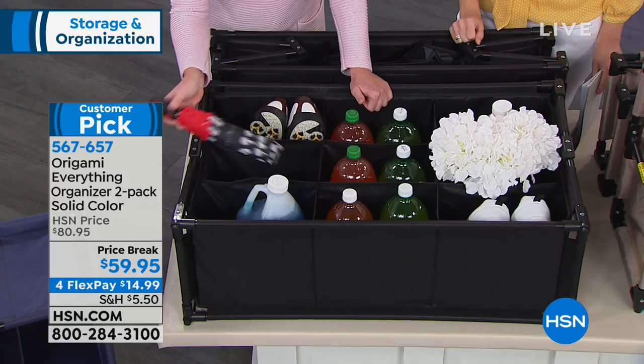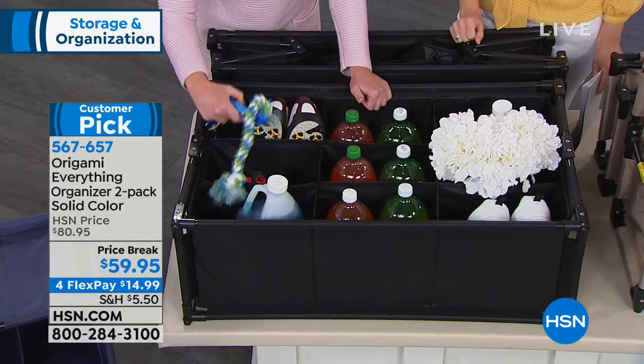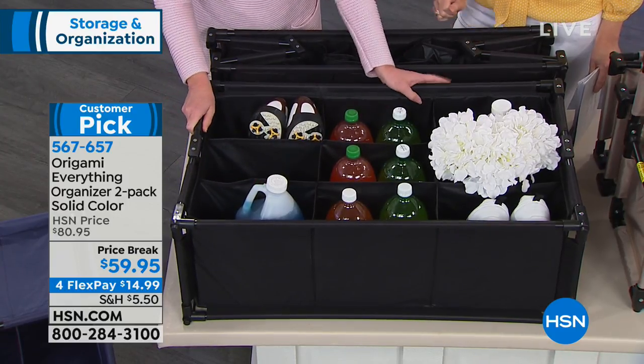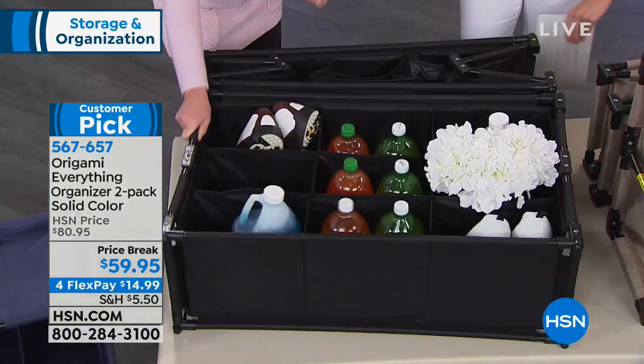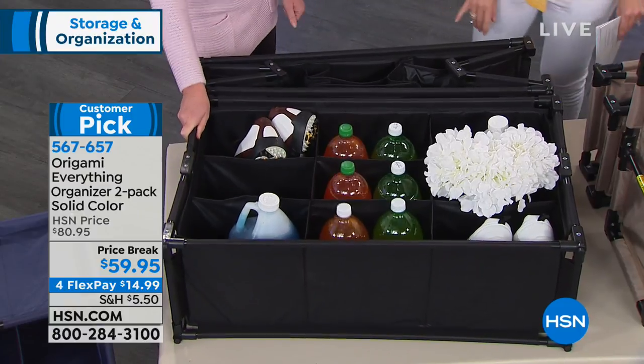You can even have your umbrellas, all of the pet toys, the leashes and everything right here. And here's the thing about it. It's so sturdy that it'll even handle your driving.